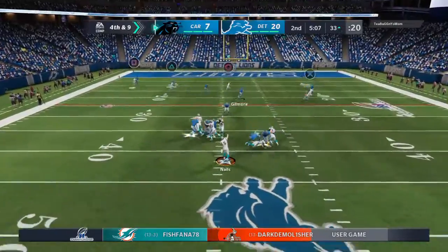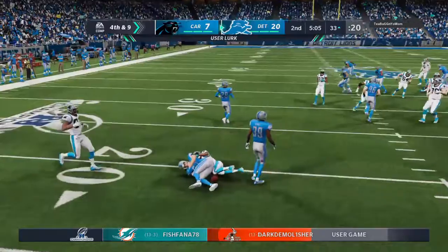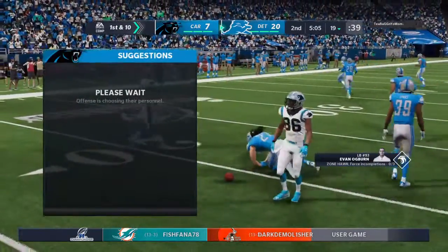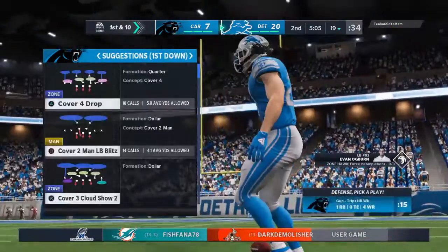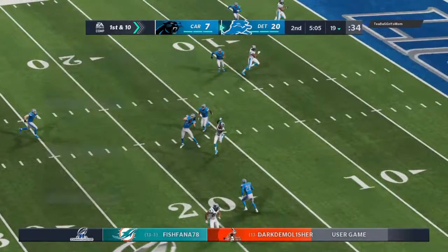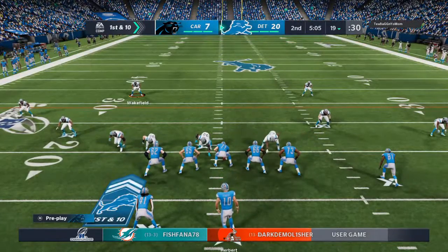He'll look to throw. And for the 3rd time here in this half, it's intercepted. Picked off at the 19. And a big turnover there as his guys will get the football back. 1st and 10 at their own 19-yard line. The Lions offense ready to kick off their next drive.